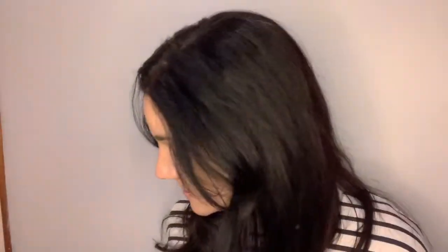All right. Smells really, really nice. I don't feel any heaviness. There's no white cast. So I am liking this so far. All right. That constitutes us trying one product. And we've got a few more in here.